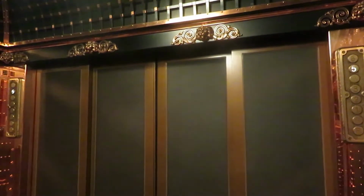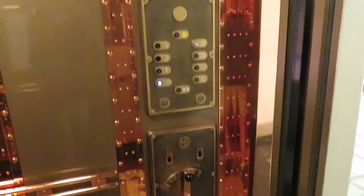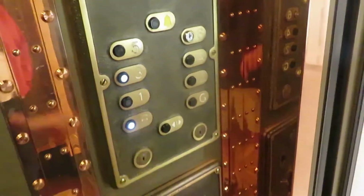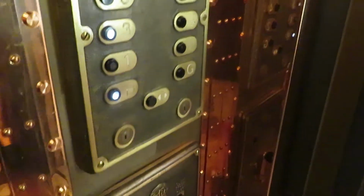Here we are at 5. Listen to that chime. 1, 2, 2.5 seconds to... Doors closing. I'm gonna get a different one after this. This is cool. Now this is how you modernize a... Nice D-cell on the 4th floor. Going down. Which one you going to? 3rd floor. 3. Here we go. Doors closing.